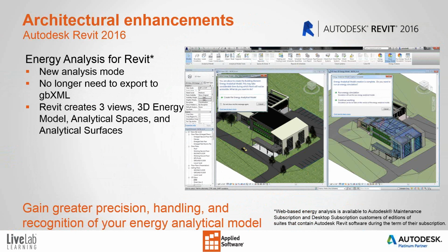Now when we start this process, it's going to create a couple of new views for us, essentially 3 views. It's going to create a 3D energy model view, which is a 3D view. Then it's going to create 2 schedules, one for the analytical spaces and one for the analytical surfaces. This is going to allow us to see exactly what it's exporting out to be analyzed.